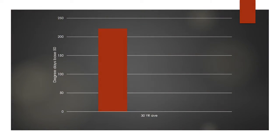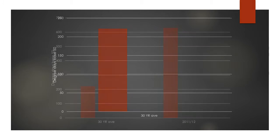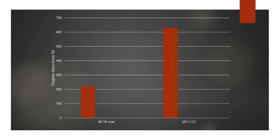Well, as you can see in this initial graph, if we take a 30-year average of temperatures in Raleigh, North Carolina, you'll see that by the middle of April, we've usually accumulated about 225 degree days. Now, if we look at this second graph, the winter of 2011 and 2012, which for much of the U.S. is one of the all-time warmest winters on record, in the top 3, you see we had 600 and some degree days by this time, so almost 3 times as many degree days as we normally would acquire. But we really can't base a whole lot on that really unusual year. So we're just going to delete that from the equation.